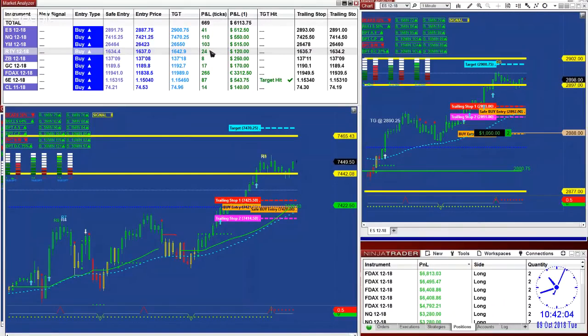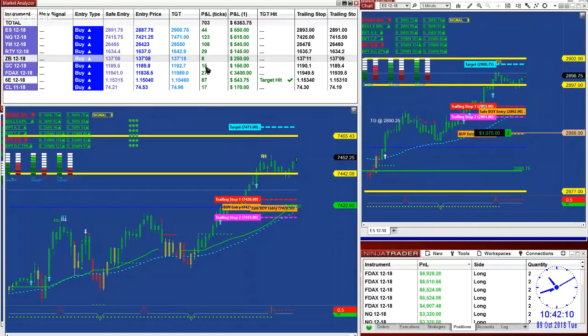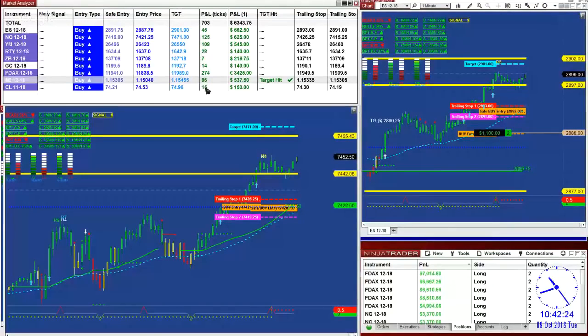I remember I called that trade because it was a signal in there. 8 takes on the 30-year treasury bond. Gold, 15 takes. DAX, 271 takes, 3,450. And 685 takes. Actually, I just installed it for somebody.